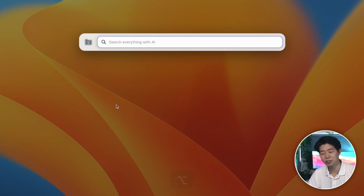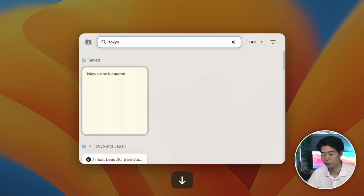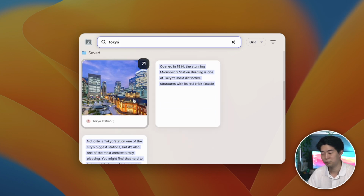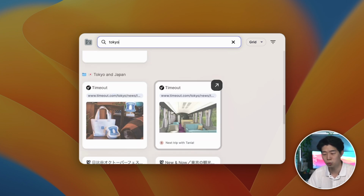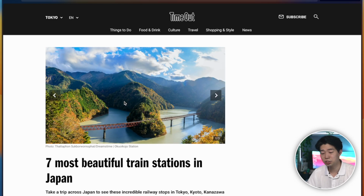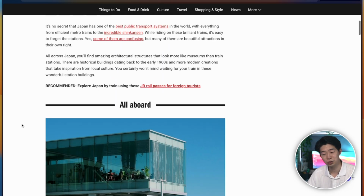Speaking of which, another feature Raindrop and mymind don't have is the ability to search what you saved from anywhere on your computer. It's kind of like Spotlight on Mac. By pressing Command Option F or Control Alt F on Windows, you can search your saved ideas and items, then press space to open and view them. Having such a quick access to your digital library is so useful.